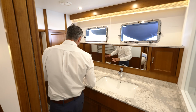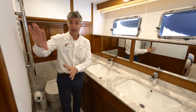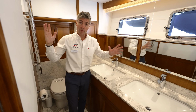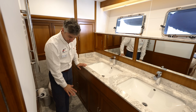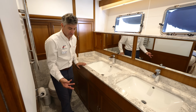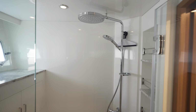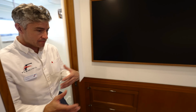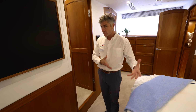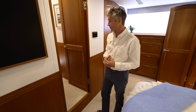So this layout was a bit different. Again, it was custom and bespoke for this particular customer. Normally this would be open, but they wanted it closed off. But we've got his and her sinks here, beautiful floor with underfloor heating, which is really nice in the colder months. And a huge shower space forward there. But again, we can make the master cabin arrangement quite bespoke to whatever the customers like. So we've done quite a few different arrangements already, even in just a few different hulls.